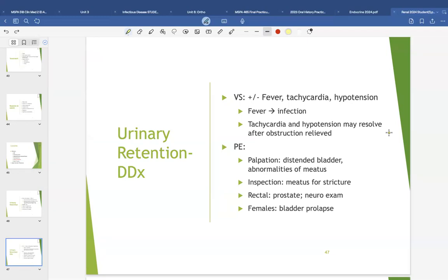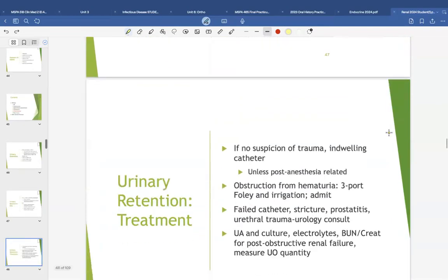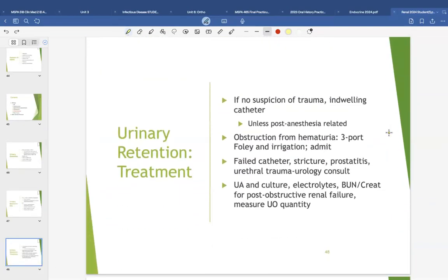If you're absolutely certain there's no trauma involved, then you can go ahead and place an indwelling catheter. Unless it's post-anesthesia, they were just under so long that the bladder became too full, then straight cath them and send them on. What if there's hematuria involved? If there's hematuria, you may end up with a blood clot that is causing obstruction. So you can actually use something called a 3-way Foley. After you cath them, you can irrigate the bladder and get rid of all that extra blood in the bladder. And once the fluid is free of blood, then you don't need to keep irrigating.